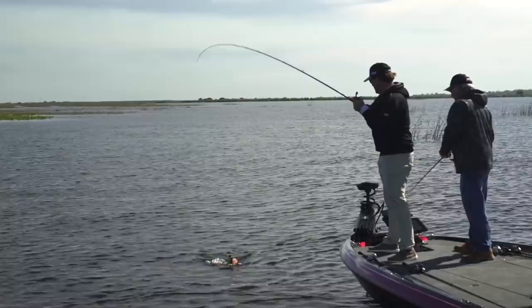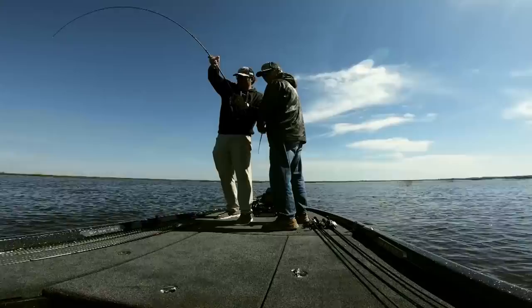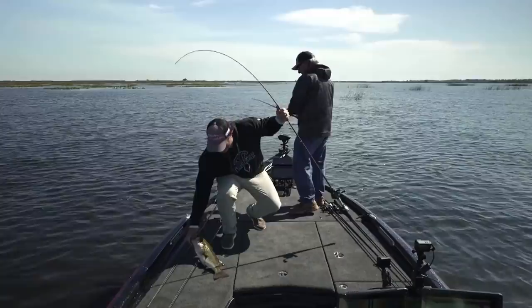Look at all that grass. Look at that grass. Look, he's in eel grass. That's exactly what he was in. Eel grass. Oh, nice. Look at that guy. That's awesome. Oh, son. That's good. That's exactly it. Eel grass time. Exactly why this grass is important, guys.